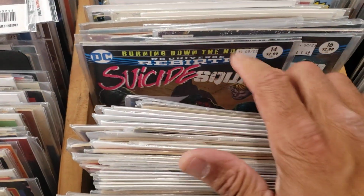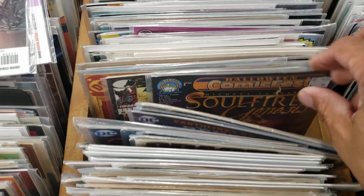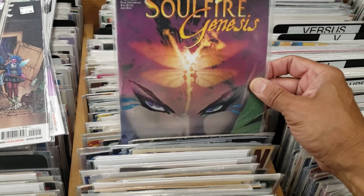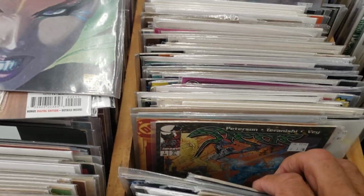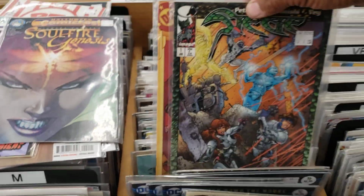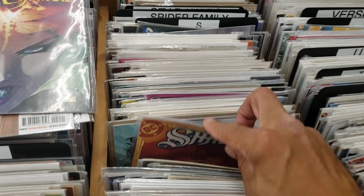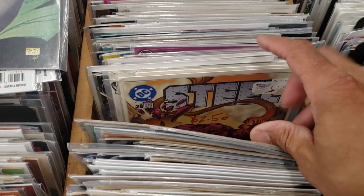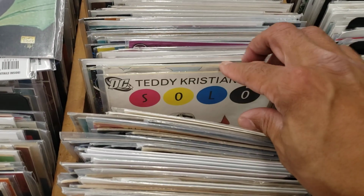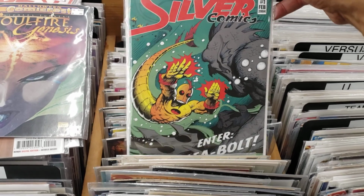Okay, Suicide Squad. Okay. What's this one? Genesis. That's different. I forgot about one. That's cool. Like the Turner painting or whatever that is. Illustrator or something like that. I don't know. Photoshop. Siege. Shade. The Shade. Okay, Convergence. Seven Soldiers. Soldier 7, I mean. Okay. Some stuff I picked up when it came out and everything. Some stuff you haven't seen in years. What's this one? Silver Comics number 1. Enter Sea Bolt.